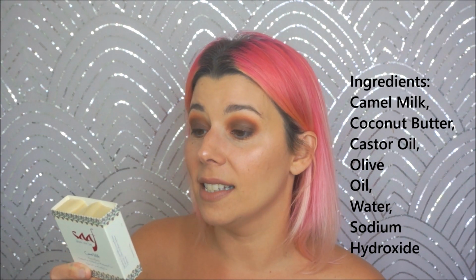This camel milk has been used in the Near East by nomadic Bedouins for thousands of years. It's rich in vitamins and minerals and unsaturated fatty acids other than traditional milks. It has anti-aging properties such as alpha hydroxy acids, resulting in younger and smoother skin. It also has natural exfoliating, removing dead skin cells, which helps clear acne, rosacea, repairing sun damage, and reduces wrinkles. Super psyched to try that.